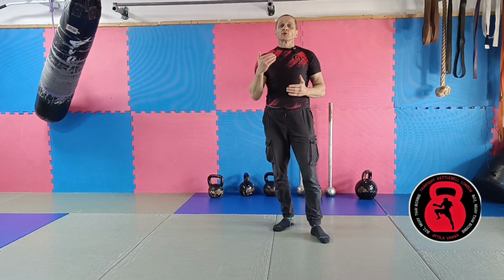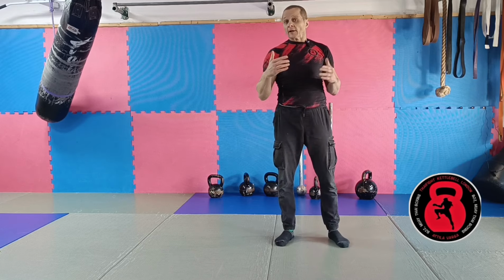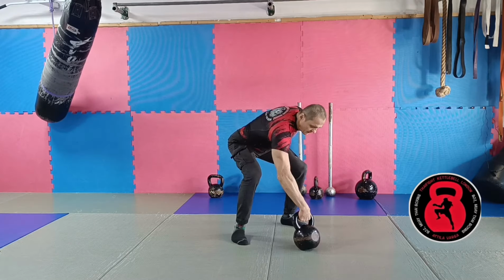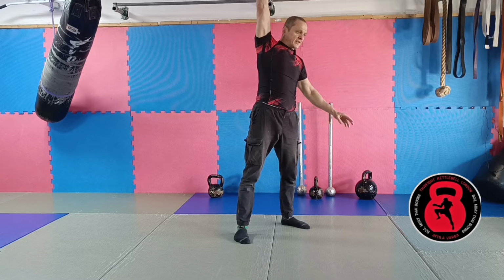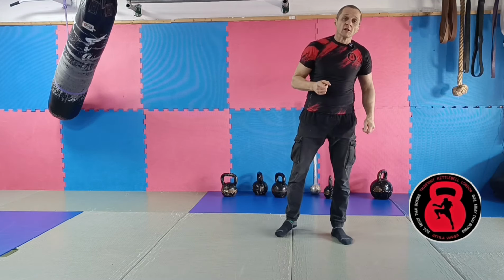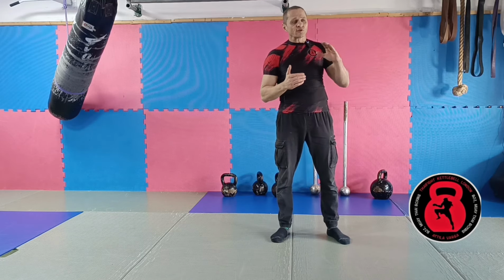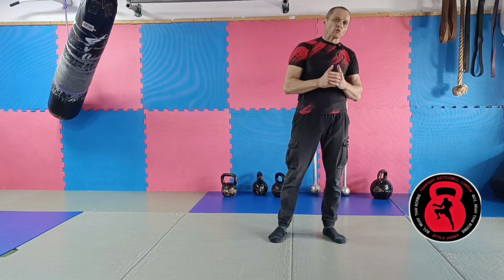There are many other options for doing something overhead, like a kettlebell press or snatch. And one more point to the Russian kettlebell swing for foundational movement and functional movement. The reason is that we generate the force forward most of the time. This is the direction we want to be strong in, not overhead.